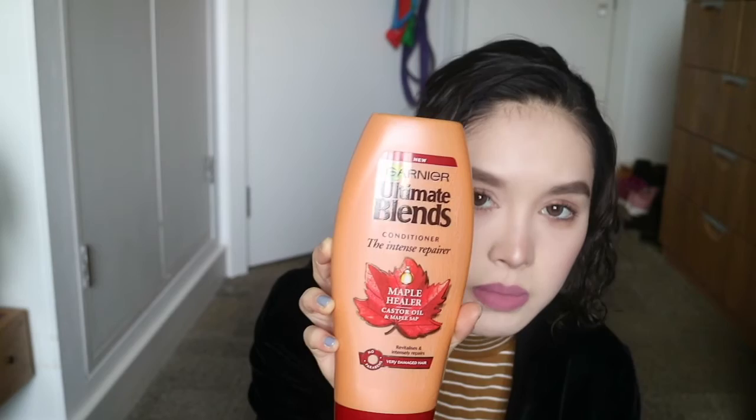And the next thing I got from Superdrug, it's sort of an unplanned purchase. I wouldn't call it an impulse buy, because it's really, really cheap. I saw the packaging, had to get it. It's the Garnier Ultimate Blend Conditioner, the Intense Repairer with Maple Healer, Castor Oil, and Maple Sap. This is designed for very damaged hair, which I don't really have. And the only reason I bought it is because I saw the maple on it.